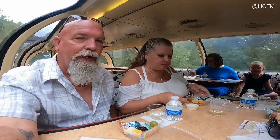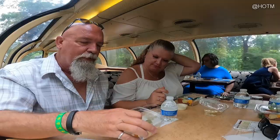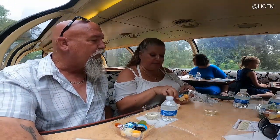So this is our little snack packs here. These are automatically on the table when you get on board. So what all do we have here? I got some ranch, and I got lots of cheeses. I've got some sharp cheddar.